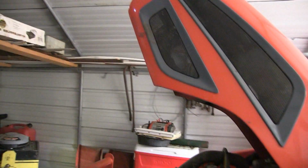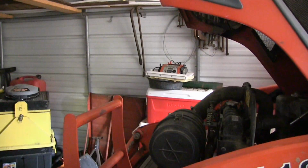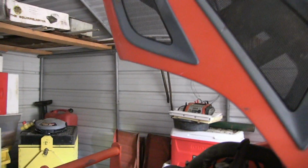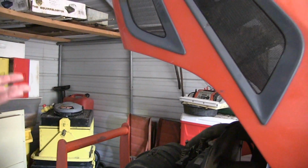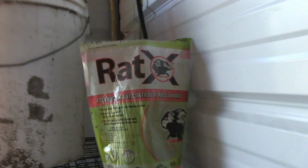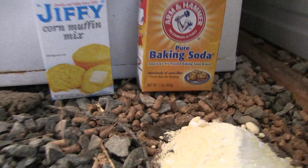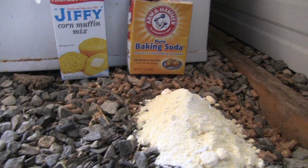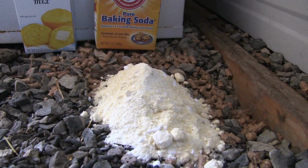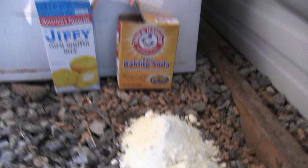So one thing I've learned is leave the hood up, and I'll keep the rats from making a nest in there. And that's working. So I store the tractor with the hood up over the last couple of months, and no evidence of rats in there. I do have rat X, but I still have rats. So I put baking soda and Jiffy cornbread mix out, and I just mix it together and pile it right there. There's no evidence of them being in that yet.